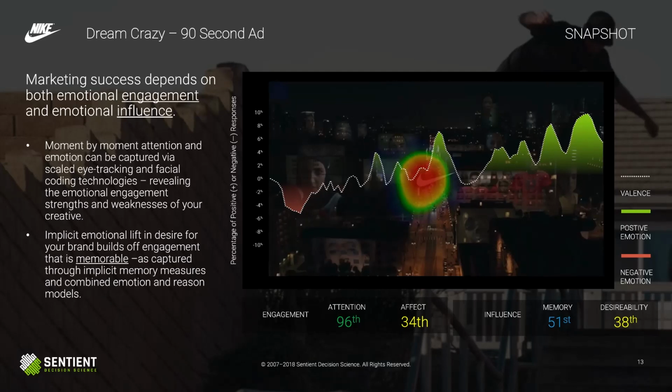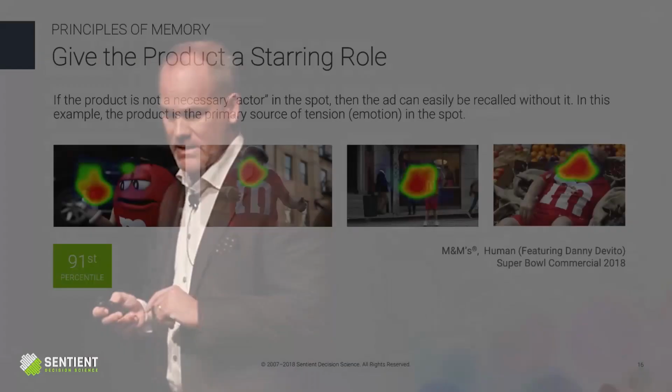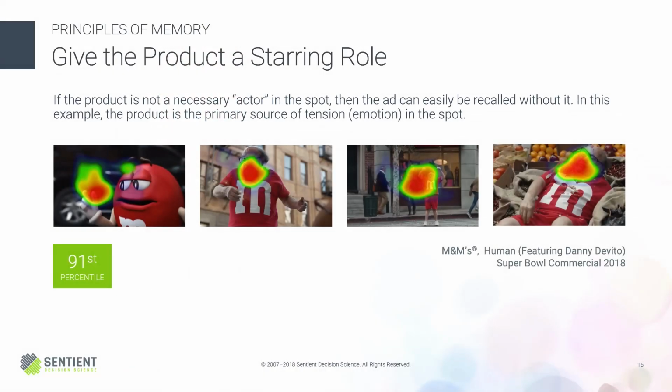From an influence perspective, it's memorable, it's in the 50th percentile, but desirability, whether it actually moves the needle for the brand, is only in the 38th percentile. Again, polarizing. Some people love this ad, some people really didn't like it. But by putting it within that platform, you gain meta-learnings about what's effective in advertising. I'm going to take you through one example on those meta-learnings, then we'll open up for questions.